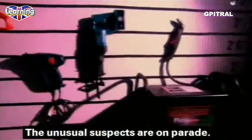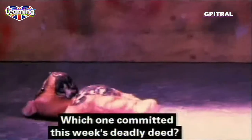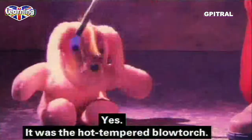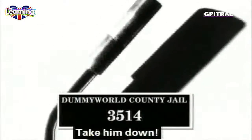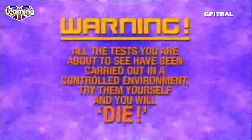The unusual suspects are on parade. But which one committed this week's deadly deed? Yes, it was the hot-tempered blowtorch. Take him down! A safety warning sign flashes on the screen.